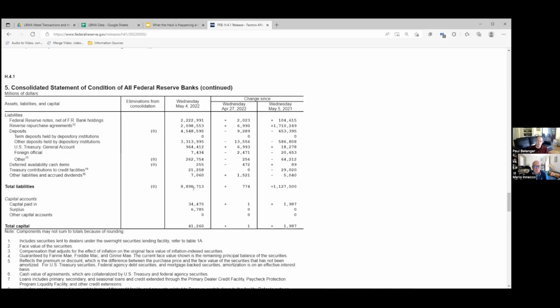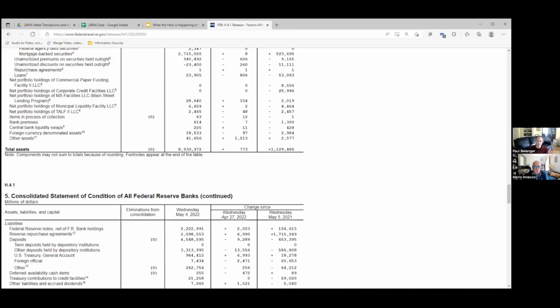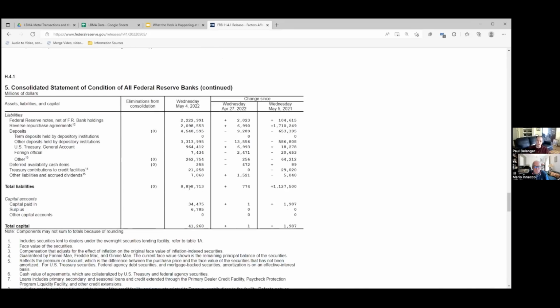Now, according to generally accepted accounting principles, when you take the assets of an organization and subtract off the liabilities, what you're left with is the equity. So this is basically what the shareholders of the Federal Reserve actually own. We would be taking $8.939 trillion, subtracting off the $8.898 trillion, and arriving at what we call the capital. This is the equity of the shareholders, which is currently at $41 billion.